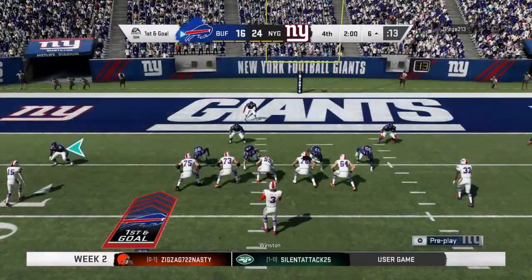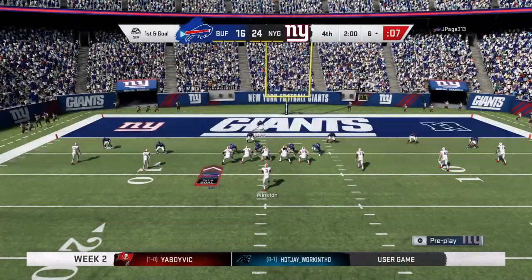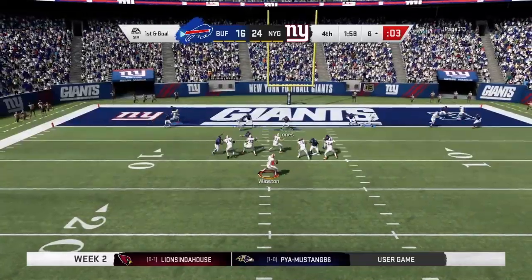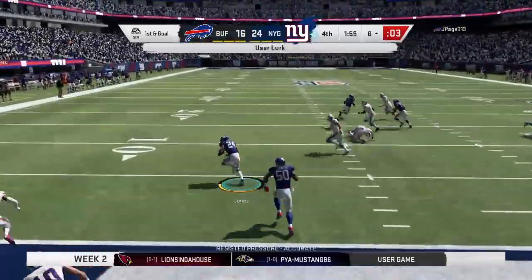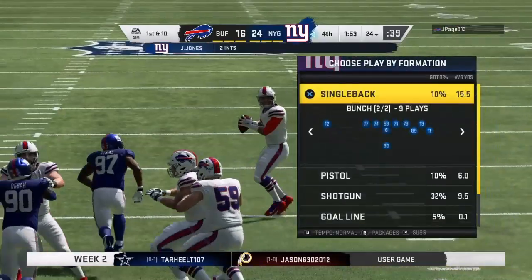So it's Bills football here as we get you reset. And let's see what they've come up with offensively after having time to talk it over. Again, it's Winston. And it's intercepted at the goal line. Picked up by Josh Jones, and he will bring it out past the 20-yard line.